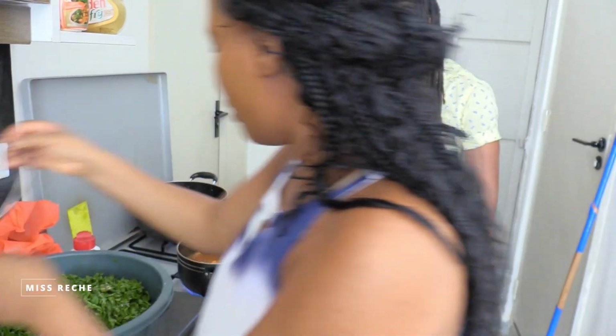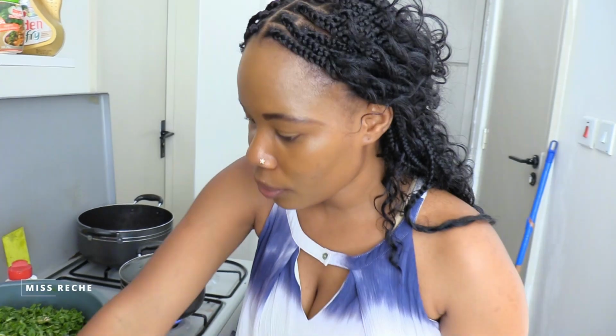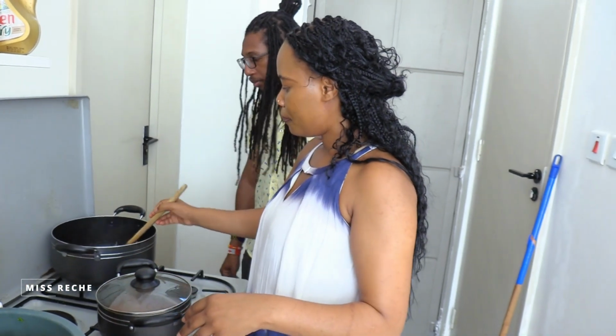Wow. And when cooking, you have to be very careful, or else you'll put in more salt than what is needed. So you have to be very, very cautious.